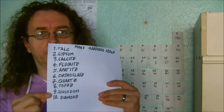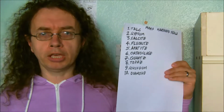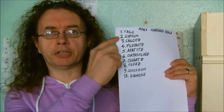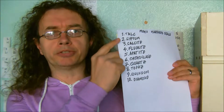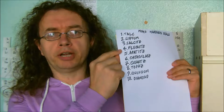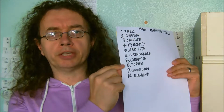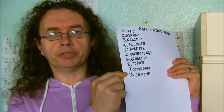Mohs hardness scale. Mohs hardness scale is a list of 10 minerals, each of which is harder than the previous one, working up to diamond. So that's talc, gypsum, calcite, fluorite, apatite, orthoclase, quartz, topaz, corundum and diamond.